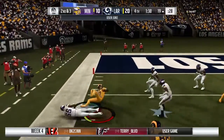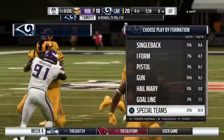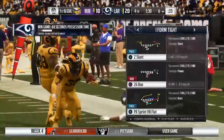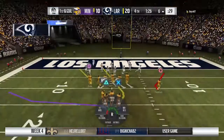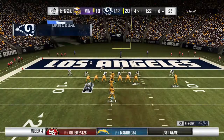Good move by Gurley. And he will be brought down at about the 6-yard line. A solid pickup of 13 sets him up 1st and goal. He's still rumbling, isn't he? Still looking fresh in this one despite the heavy workload. But you and I both know, well-conditioned, and he did tell us that he thrives on being at his peak late in ball games.